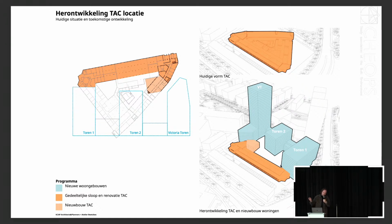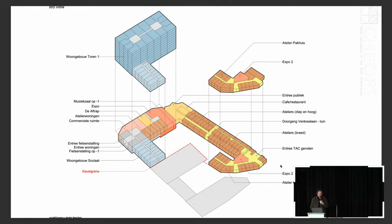We're getting back from 7,000 square meters to 4,000 square meters, roundabout, which means that we have to compress the whole program. But that's not bad, because we had a very luxurious building. And then here you see a little bit about how the stacking, isometric, how the stacking of the program works, and how the supervisor wants to weave the program of TAC into this tower, which means things don't appear next to each other, but are woven into each other, which will give you a more lively block. So we're helping each other.